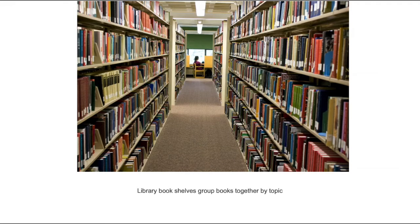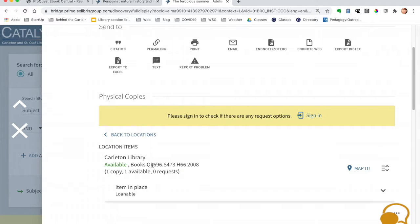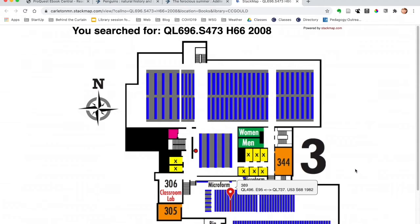During non-pandemic times, one of the best ways to browse in a library is to find a book or two using the library catalog. Ours is called Catalyst, and it's on the main page of the library's website. Then take a look at the book's call number. This is a set of letters and numbers that are unique to this book and will help you find the book on the shelf.